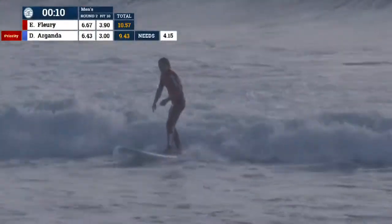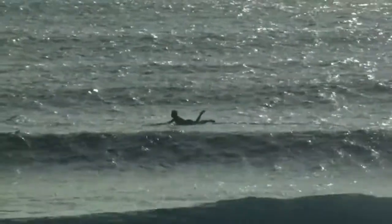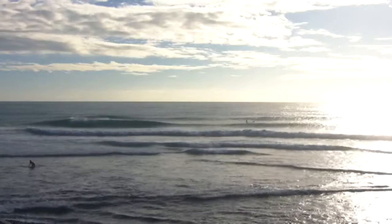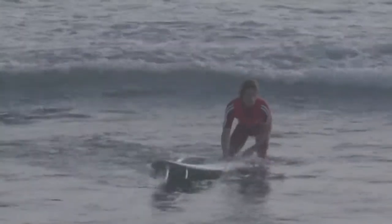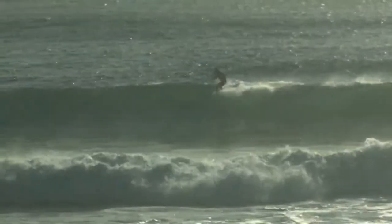12 seconds left. Is Arganda going to find a wave out there so he can come back? Well-served heat, Emilien Fleury. Nice last wave especially. Well done. Thank you, David, for coming and giving us a nice display. I think that early nose ride on that first wave you had of the heat was fantastic, but unfortunately you were unable to back that up and will be going home. So congratulations, Emilien. Coming up next, Heat 11, Shohei Akamoto from Japan, surfing against Dane Pioli from Australia.